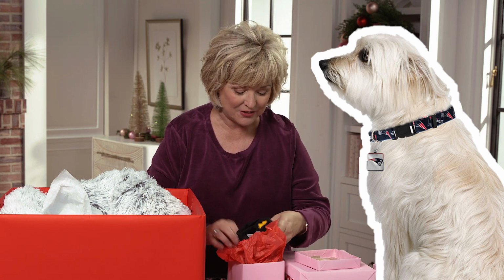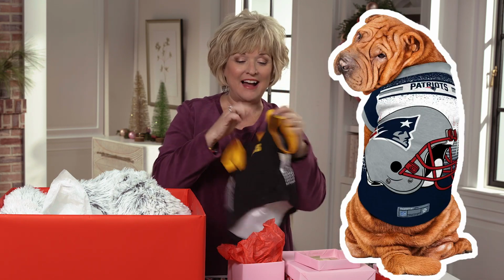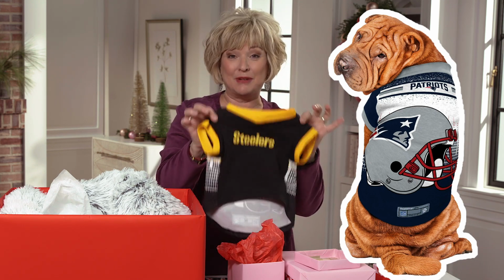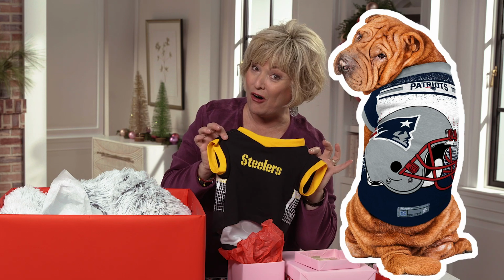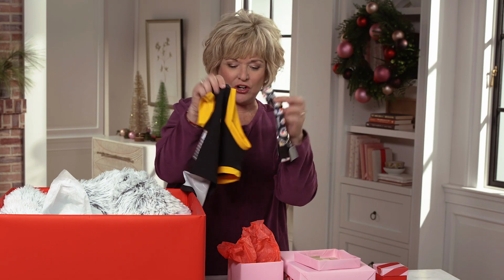Wait, but that's not all. There's something else in here. No way! A doggy football jersey. I love it. Oh my gosh. Again, I'm gonna have to be getting multiples of these because I have enough dogs to make an entire football team at my house. I'm sure we have these in all kinds of sizes for your pups. That's awesome. So collars and shirts.